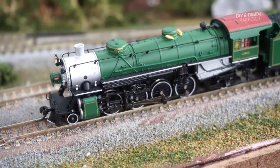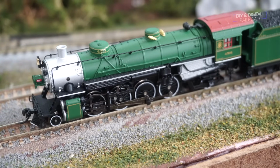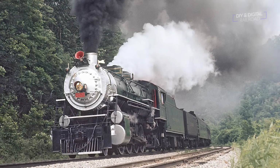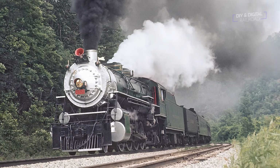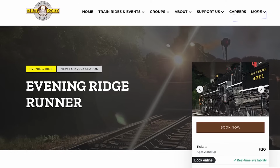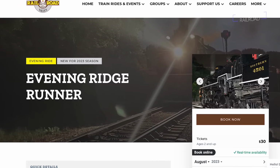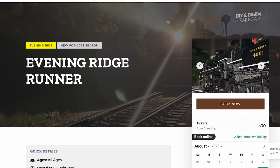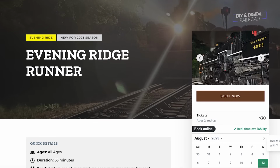other companies. Now, this model represents a very special Mikado, Southern 4501, which is still in existence and currently resides at the Tennessee Valley Railroad Museum and participates in Norfolk Southern's 21st Century Steam program. Now, you can potentially book a train ride on this locomotive, which also gives it a wider area that you can model with on your layout.